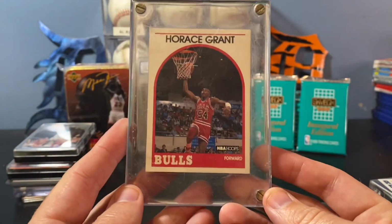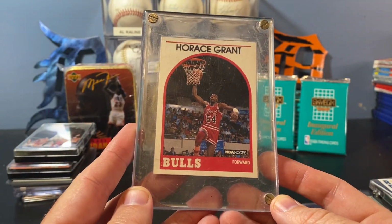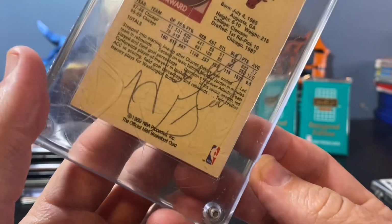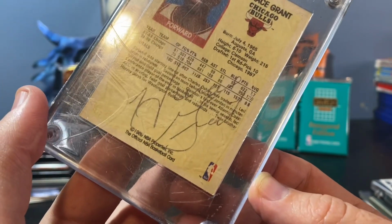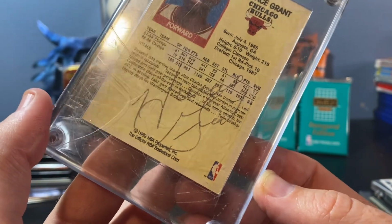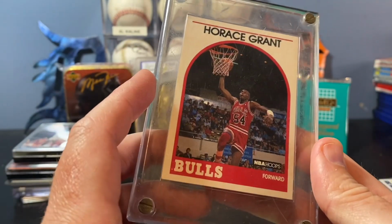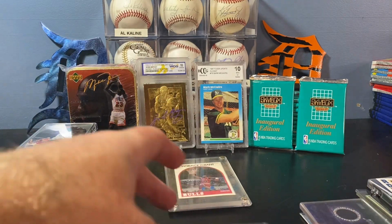A Horace Grant in a screw down case. Now I was wondering what's going on with this card. Why is it in a screw down case? And then I flipped it over and there's an in-person autograph on it. This lot actually has quite a few in-person autographs. And that being the first one, and since he was on those Bulls championship teams, the early ones, I feel like that could be worth a couple bucks.